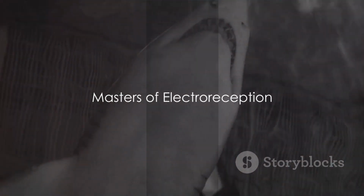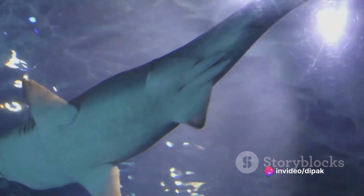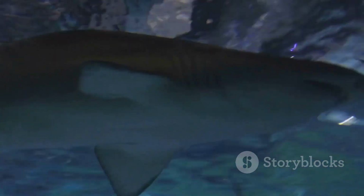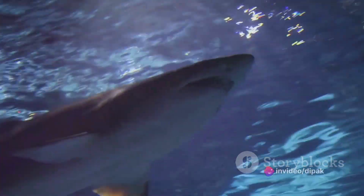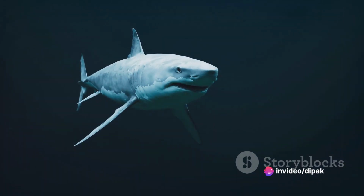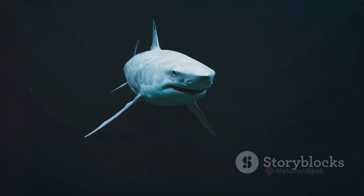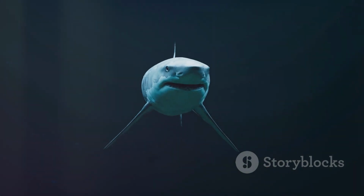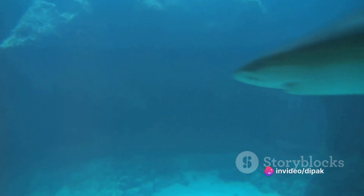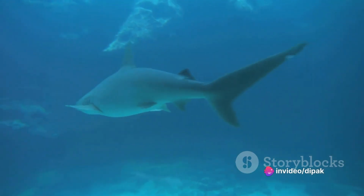Finally, let's talk about the masters of electroreception, sharks. These incredible creatures have evolved to become experts in using electric signals to their advantage. Sharks are well known for their acute sense of smell, with two-thirds of their brain dedicated entirely to their olfactory organs. But their hunting prowess doesn't stop there. As a shark approaches its prey, it switches from using its olfactory senses to its electroreceptive capabilities. This allows for precise location tracking even in the murkiest of waters.